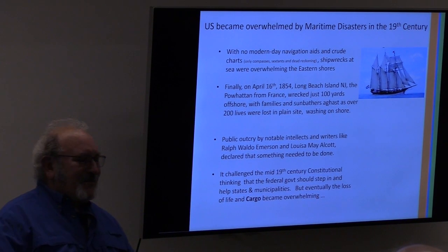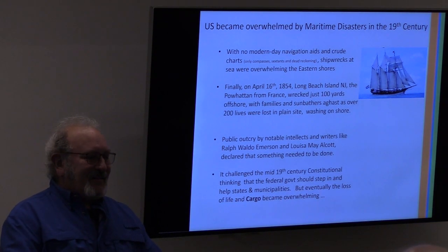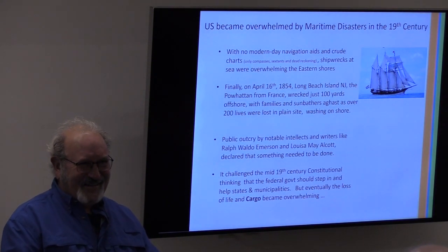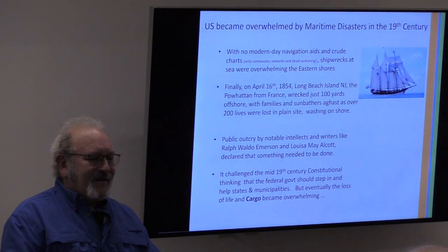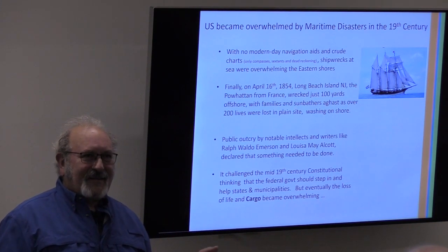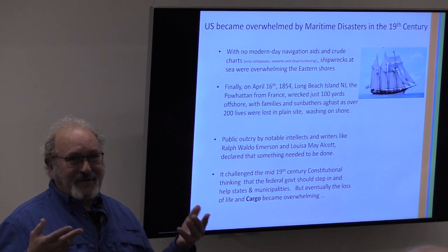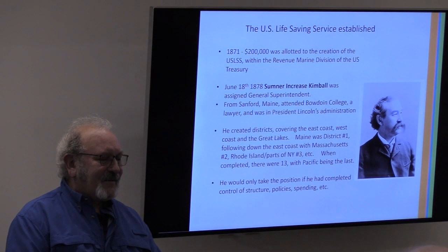So after all this noise, the government started worrying. Back then, the federal government didn't get in everybody's business, and they expected the states and municipalities to really run things. So they were trying to figure out how to put something in place that works across states. And finally, after a lot more people died, and particularly cargo, which started becoming revenue and money, they wound up creating the Lifesaving Service.